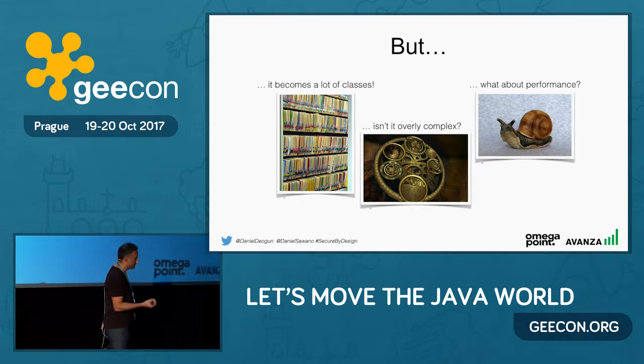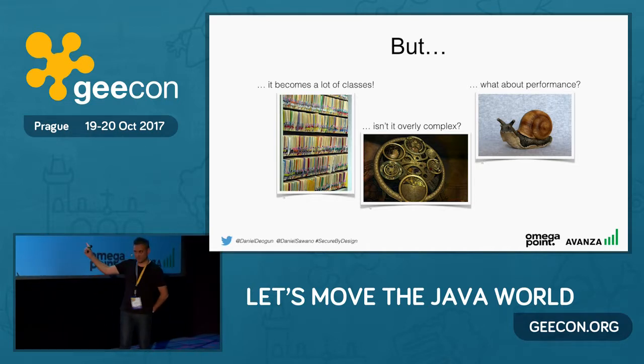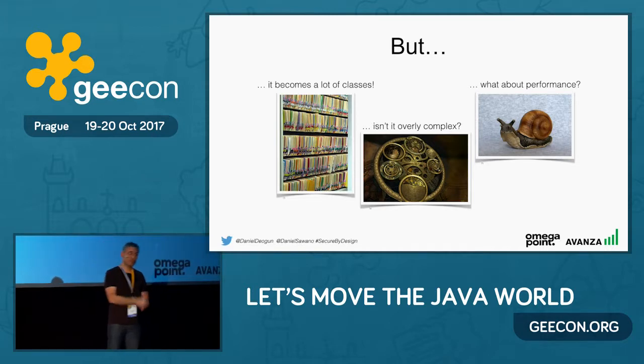Okay, that sort of makes sense. So I'm sort of stuck. Okay. Oh, wait a minute. Performance. Okay. I learned allocating objects is really expensive.